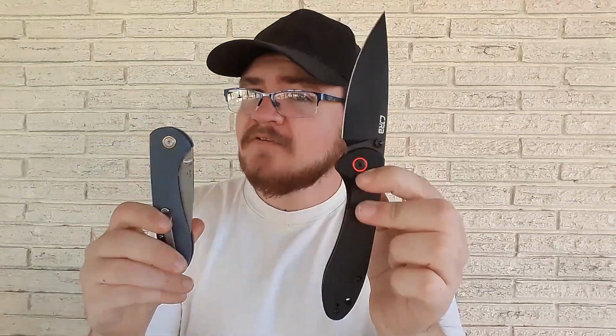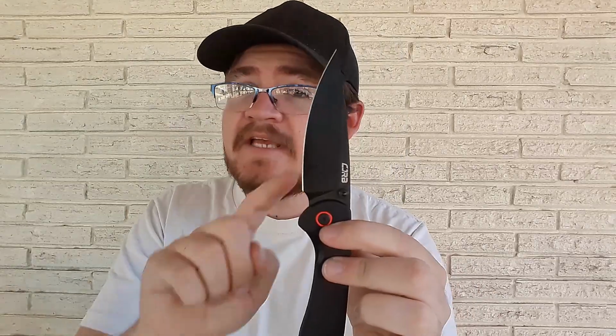Absolutely love it. The main differences between this knife and my original Feldspar, because we're back to the full-size one now, is this has AR RPM 9, which is a steel that I really like. I know there's been drama with that recently.